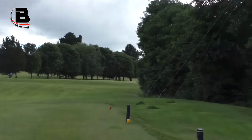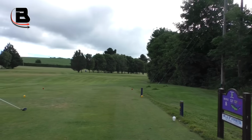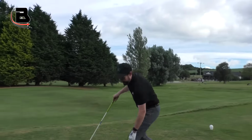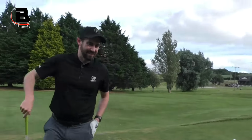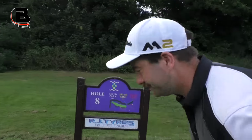That started a lot further left than mine. It's cutting. It's going to be left side, isn't it? Loads of cut there. Yeah, there's no way you can get it on the green, so there was no point of really risking losing it right into the water.